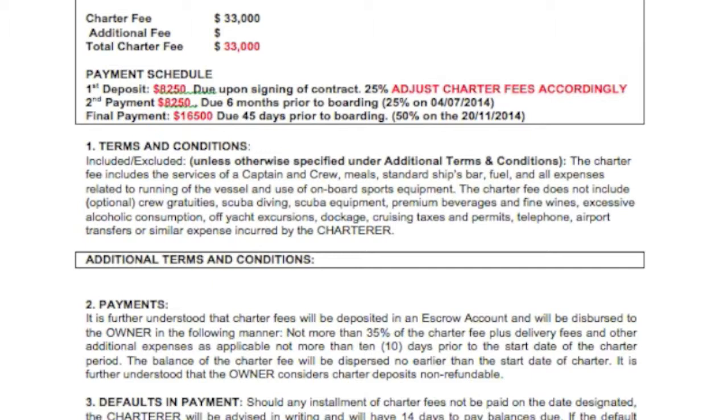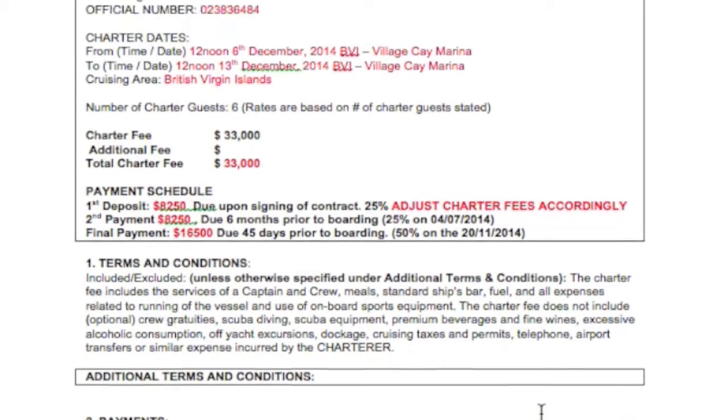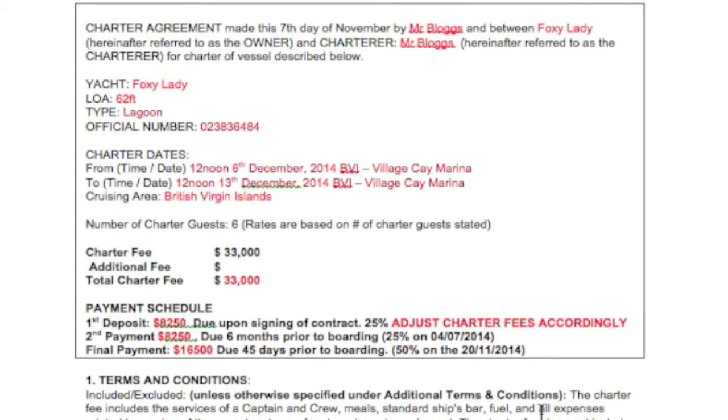These are standard industry contracts, and these are the ones the boats have agreed to take on, and they're not going to accept it if you don't like the terms and you've changed them yourself. If you do not like the terms and conditions, talk to your broker, talk to your yacht, and you can negotiate something different. But this is the standard, and if you adjust it yourself, this is not going to fly.